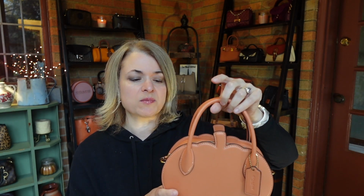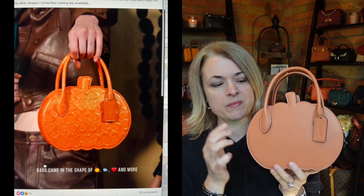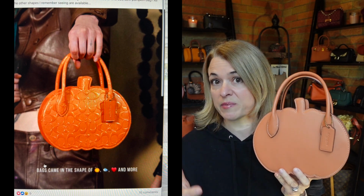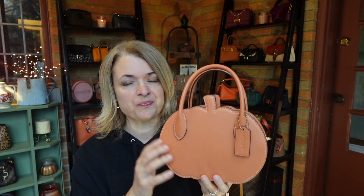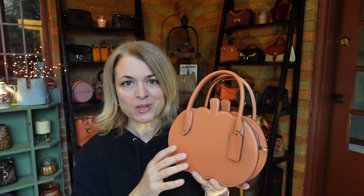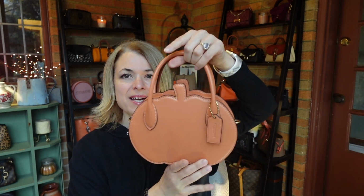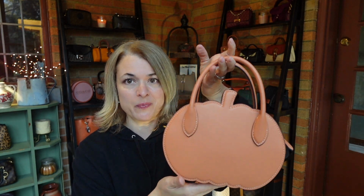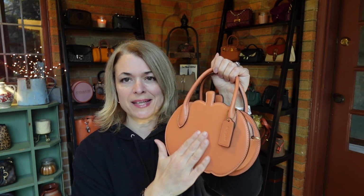And I did see some chats in one of the Coach Facebook groups that I belong to. And there's quite some variance of opinions about this, because on the runway, it had the embossed signature print, you know, like some of the other shaped bags. But this one, as you can see, is a smooth leather, and it doesn't have the signature CC all over it. I like this smooth leather better because it actually reminds me of pumpkin pie. That's just my impression of this bag, but I know others definitely have a different opinion of it. So it's not patent, it's not shiny, it's just smooth and like creamy.